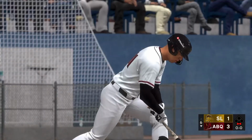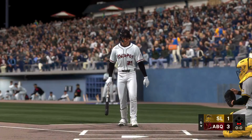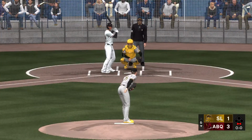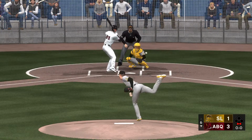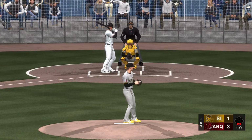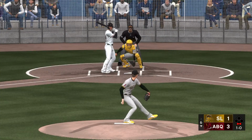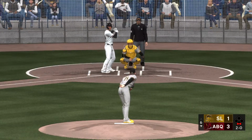Swing and a miss, struck him out. That's out number 2. Now getting ready to hit, third baseman, Isaac Pacheco. Ball, that's out. 2 down and nobody aboard here in the bottom of the 6th. Ball 2. 2-0.